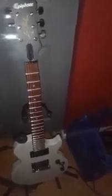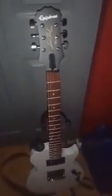Good morning. Today is July 16th, 2022. That's an Epiphone Les Paul Studio. Yeah. And this thing's a Fender amplifier.